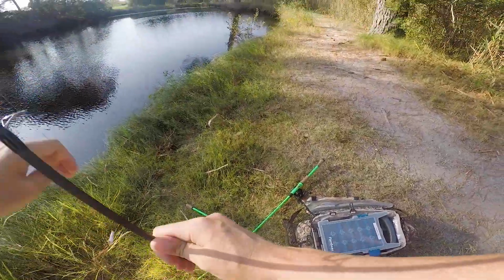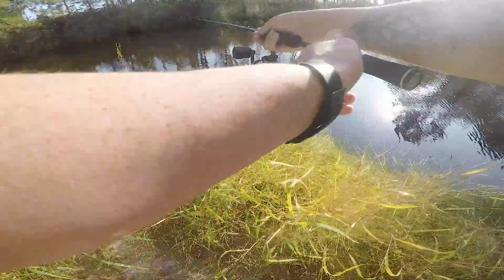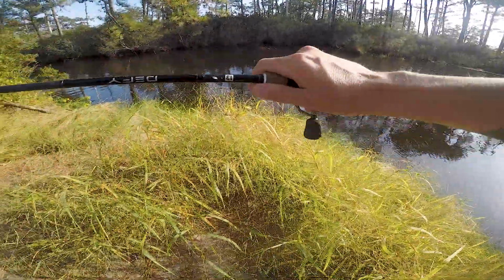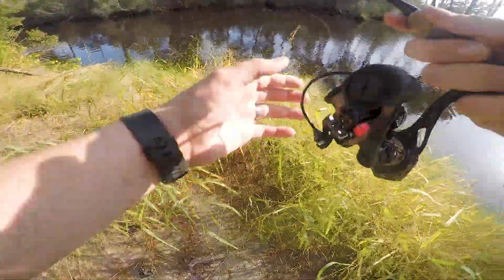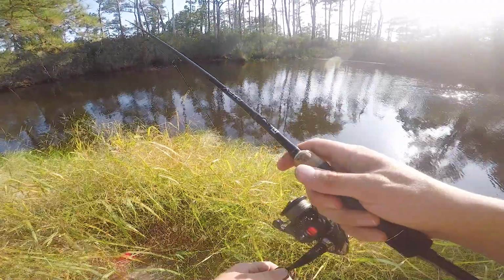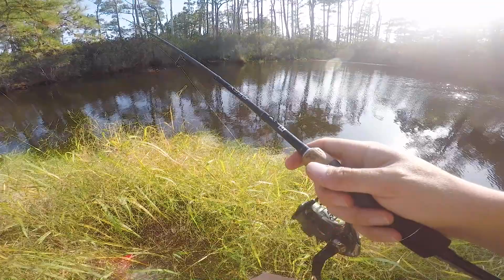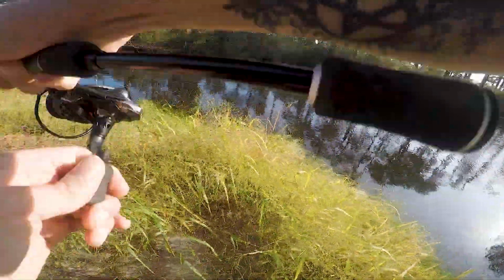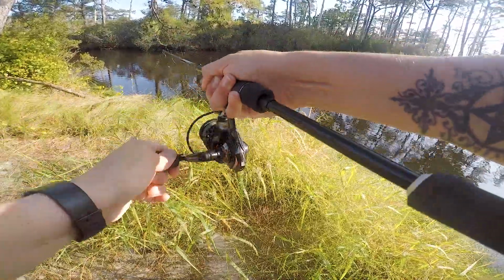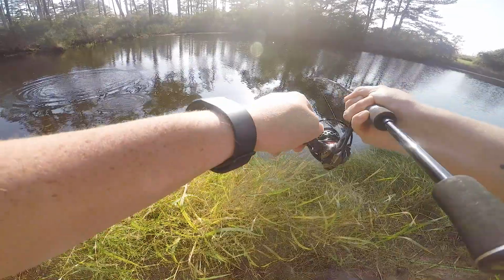We'll throw it over there and see what happens, man. I bet that fish will bite if he's still there. Alright, that's over there about where I got hit last time. There's one. There he is. Now if I can keep him on, because I don't think he's hooked real good.